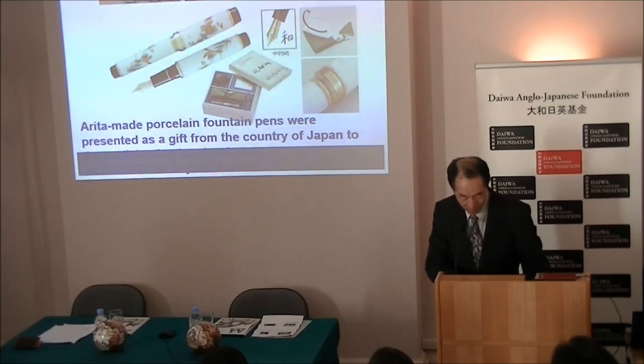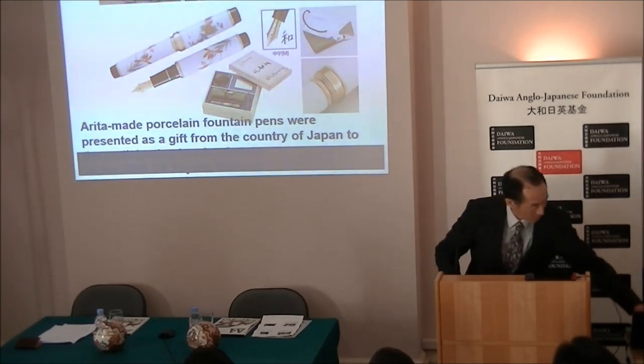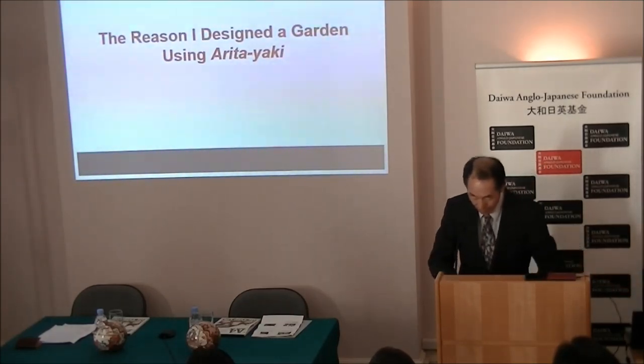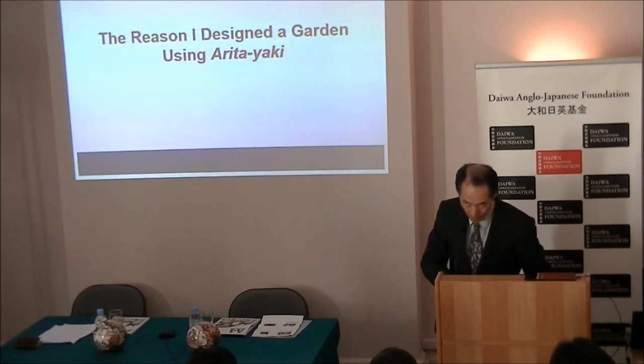This is the last picture. These are images from the G8 summit held in Japan in 2008. Each participating head of state was given an Arita porcelain fountain pen from the government of Japan. And this is an example of how Arita ware preserved tradition while pioneering new uses.